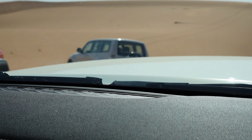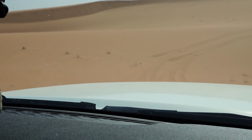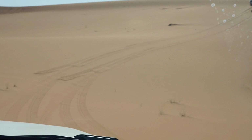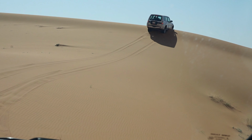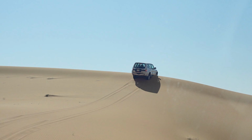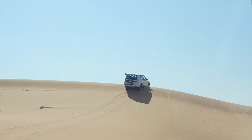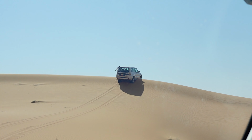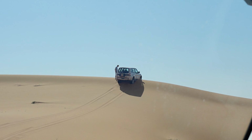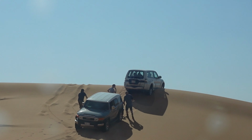In the desert, momentum is your friend, and using gravity to maintain your forward momentum is key. Stopping or slowing down too much in soft sand, your tires will dig in, and you're stuck. Lose momentum driving up a dune and you're stuck looking at the sky. If this happens, you need to reverse straight back down. Never turn, as you could roll the vehicle.